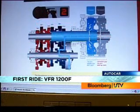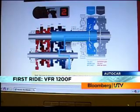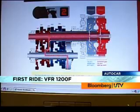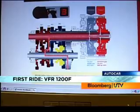The VFR packs a dual clutch transmission. This has been used on cars for quite some time. But last November, Honda's VFR became the first mass-produced bike to come with one. This too uses two clutch packs for seamless shift. The design is all very complicated, but the operation is quite simple.